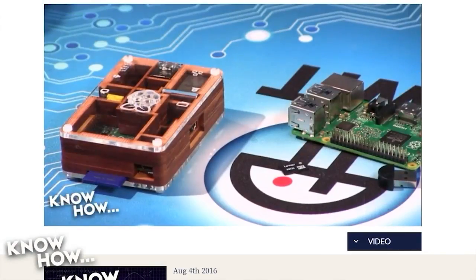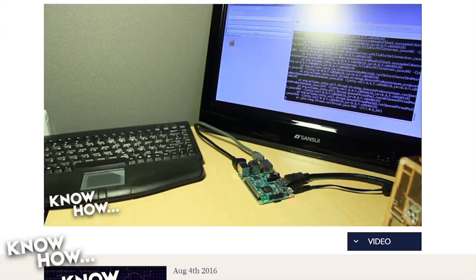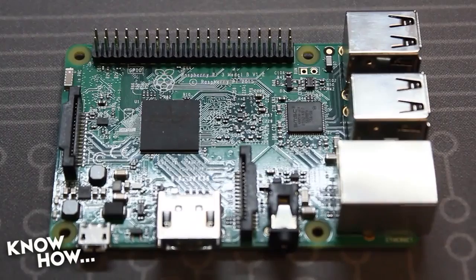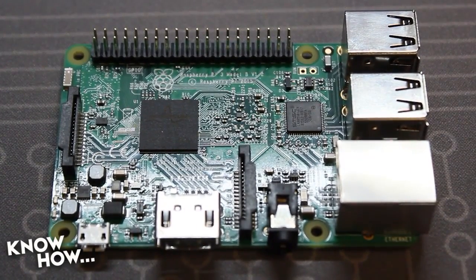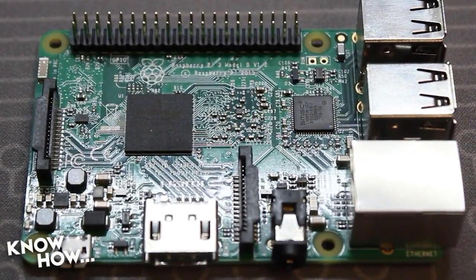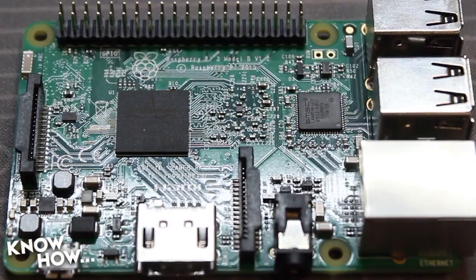This is Brian Burnett, host of Know How, and last August I built an Amazon Alexa out of a Raspberry Pi. It worked fine, but it was push button, and since then a new model of the Raspberry Pi has been released, the Model 3, making things much snappier. So I decided to revisit this project now that you can have voice activation and there's a faster Pi out.